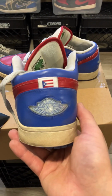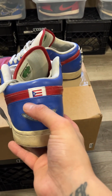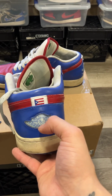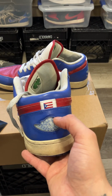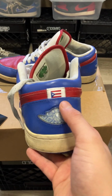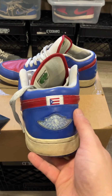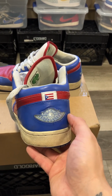And there's the Puerto Rican flag. Pretty nice, man. I like the Jordan 1s that came out in early 2000. And the Jordan 1s that came out in 2015, 16 are the best too. There's a Puerto Rico flag, Air Jordan with the wings on the back heel. Feel that leather, man. That leather feels nice.